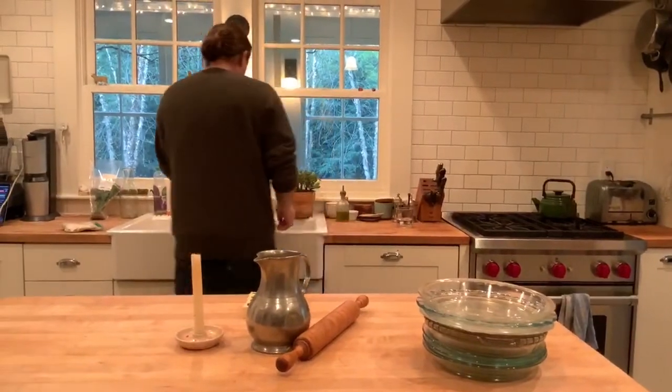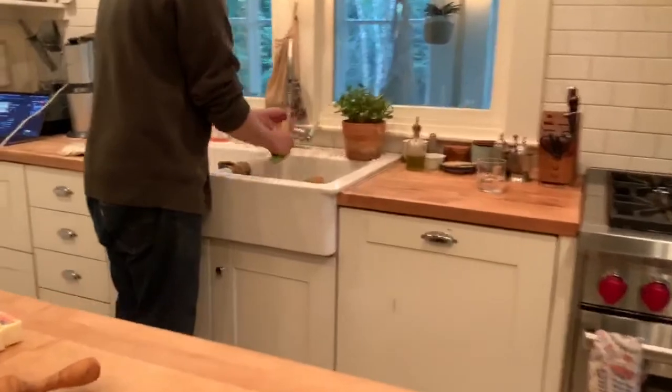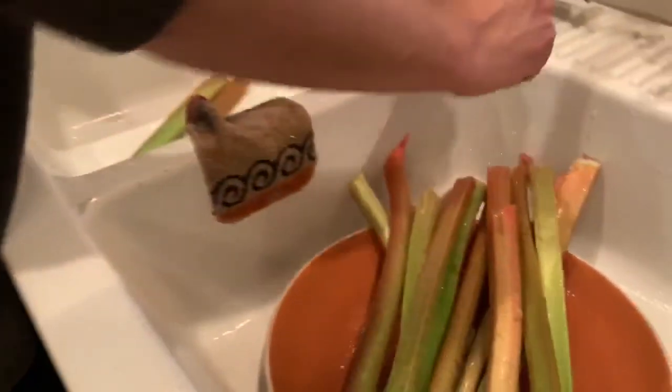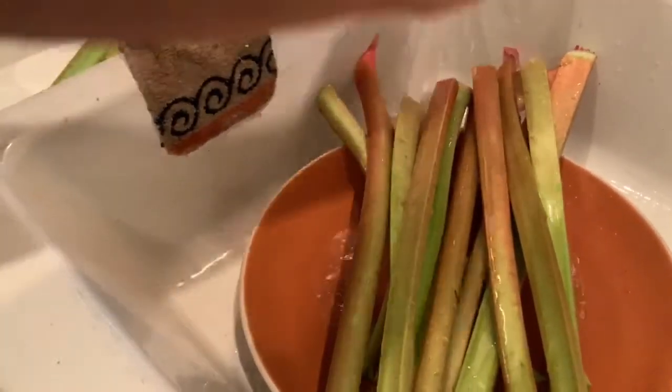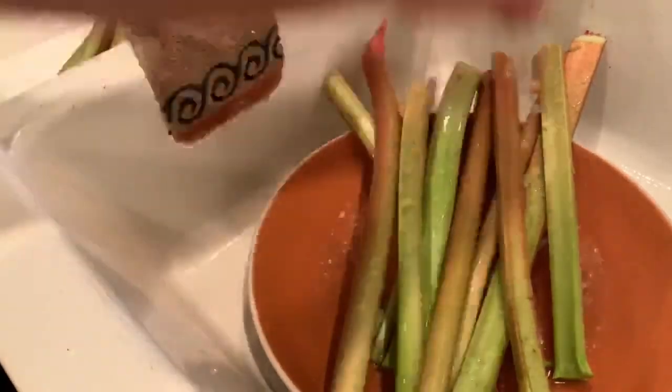All right. So first thing we're gonna do is rinse the rhubarb. And we're gonna get the pie going. Blue, do you wanna turn the oven on for the pie? Let's turn it on to 425, okay?